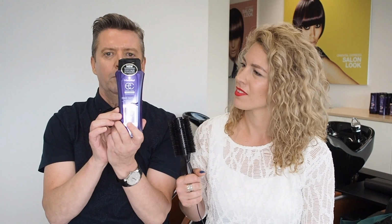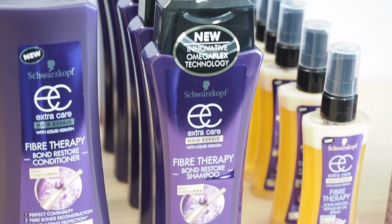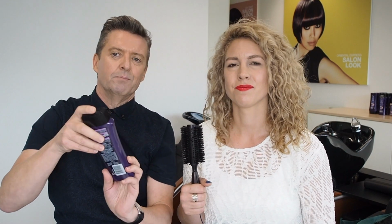So what's the at-home one we can do? At home, we've got Fiber Therapy shampoo and Fiber Therapy conditioner. And this has got the same ingredients as in that? Okay. Omegaplex is what it's called. If you see the word Plex on anything, they're all a similar product. They just have different brand names. So ours, for our retail brand, is called Omegaplex, and our professional one is called Fibreplex. So the salon one we use.